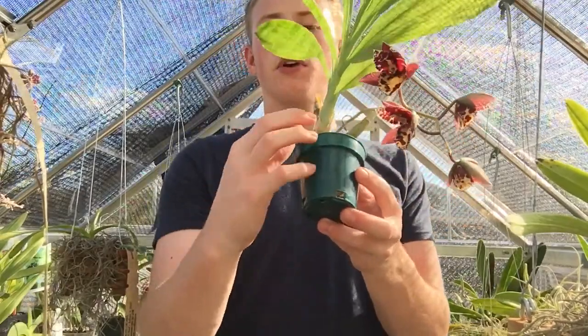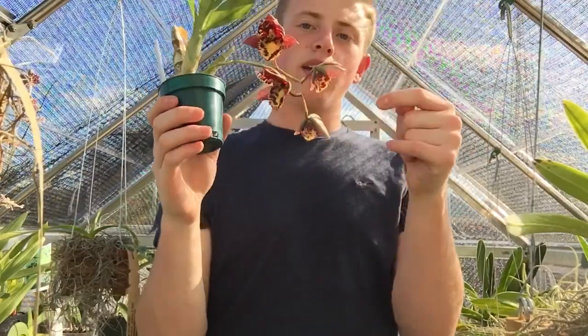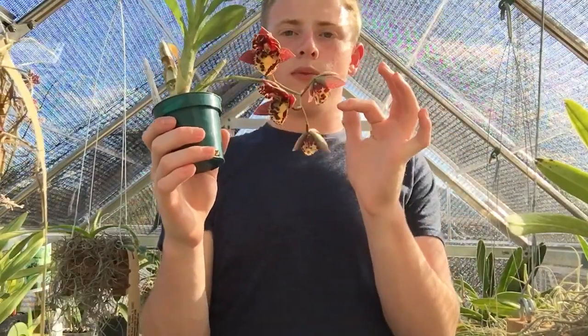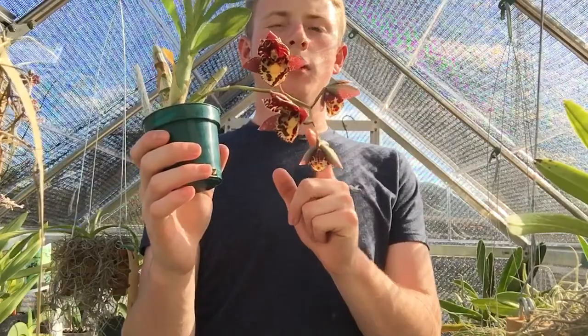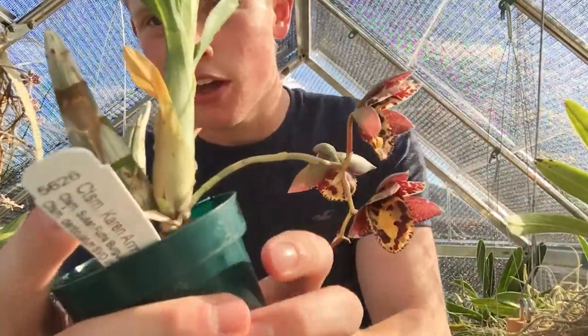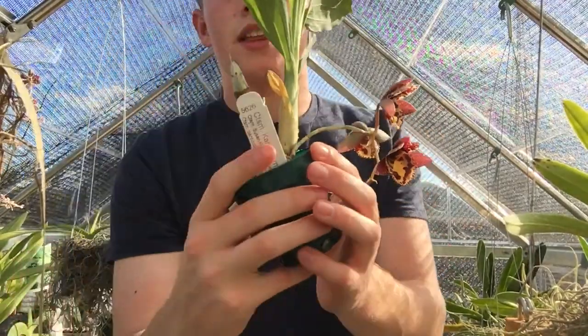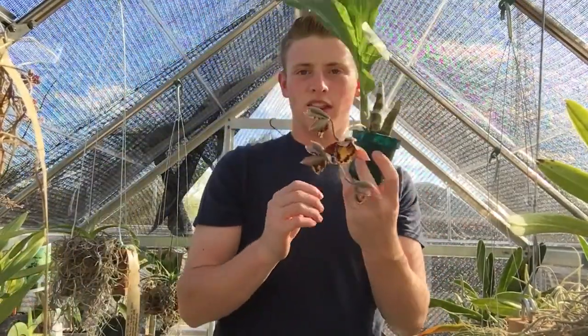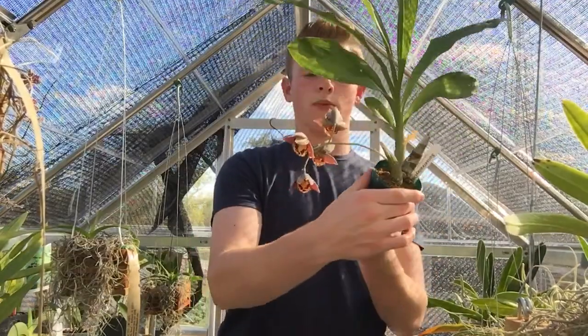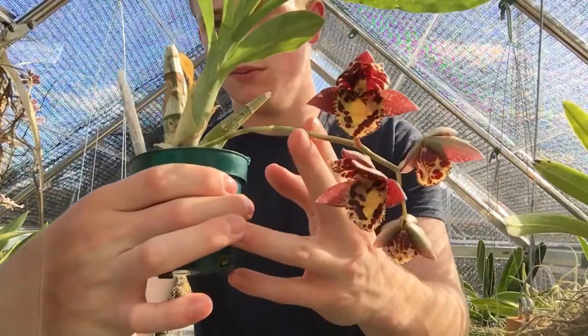And the other bonus is, I was looking at this, and this spike had 5 buds on it, but when it was forming, one of the buds blasted. But over on the other side, I just found another spike coming out. So that's very nice. Hopefully that'll make it, and we'll be able to see more of these gorgeous blooms. I'll let you see the bloom one more time.